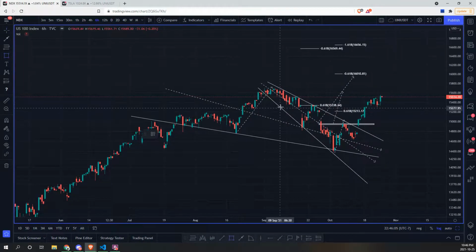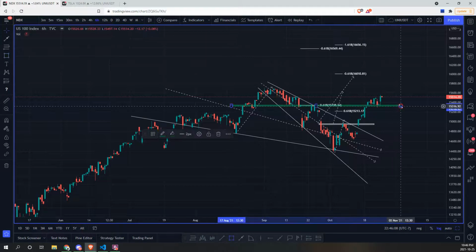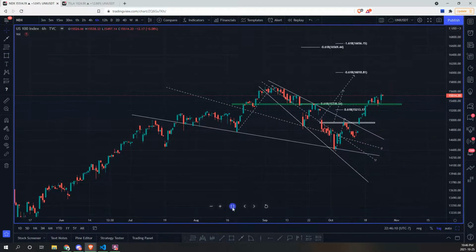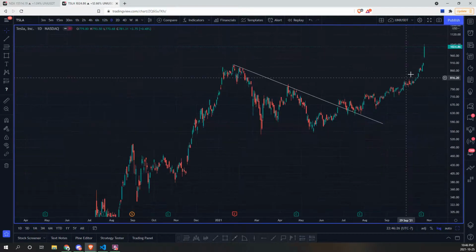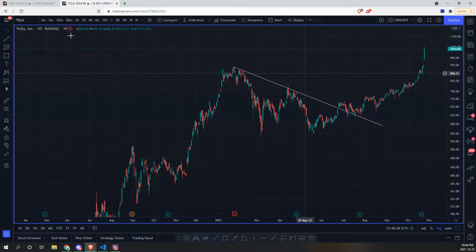We see that the previous key level of resistance is now acting as a new level of support. So looking very strong. I am expecting things to be doing well for the overall market here. And taking a quick look at Tesla, just absolutely mooning, hitting all-time highs. And you can see a nice structure that we've been able to hold here.